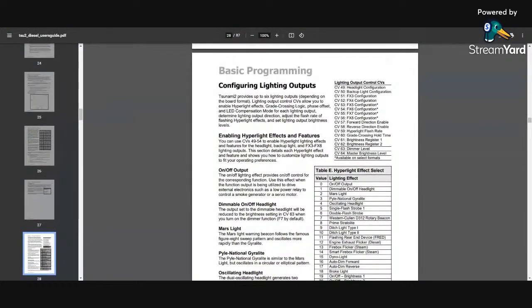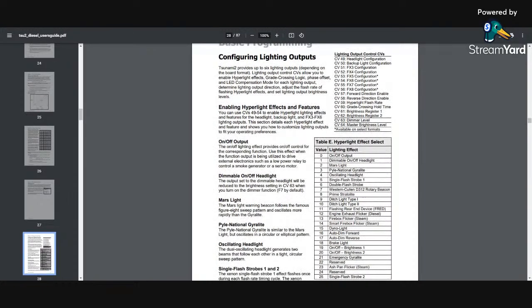Lighting outputs. So these are the different functions for different lights. We got CV49 for your headlight, CV50 for the backup light, CV51 for your FX3 config, which remember I wired the ditch lights to it. You can change different lighting functions to all of that. You've also got your CV60 is your grade crossing hold time. So that way you can put your grade crossing stuff in there. And see, if you did have the alternating ditch lights, you would actually have one ditch light wired to FX3, the other one wired to FX4. And so you would actually make that notation where FX3 is grade crossing A, FX4 is grade crossing B.